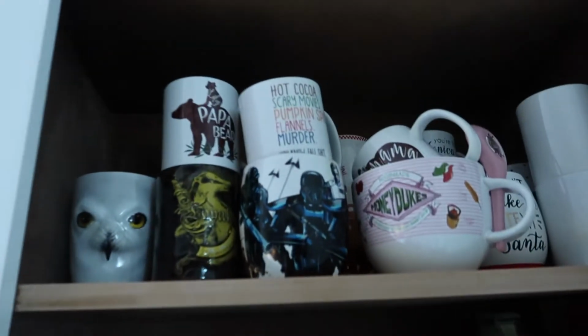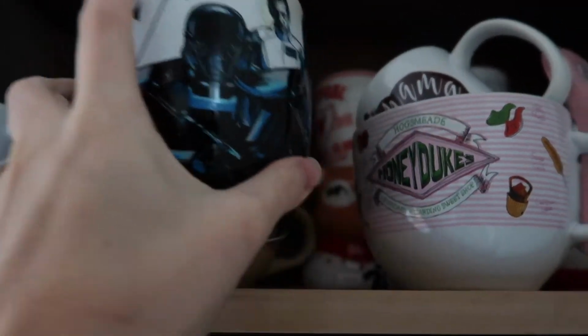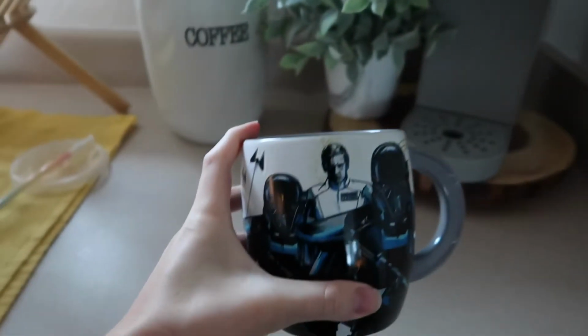So let's pick out Juan a mug. I have so many Harry Potter mugs, but his favorite mug is the Star Wars one. This mug's actually really cool.